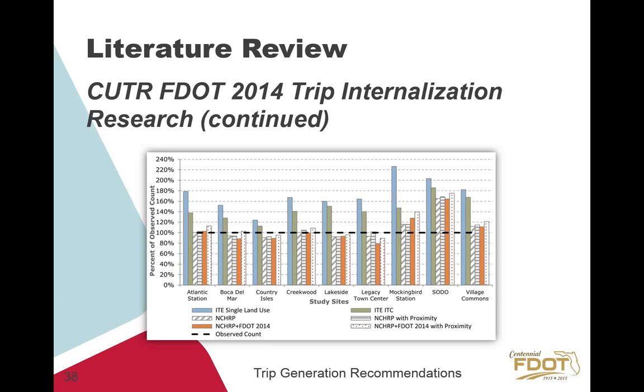The research determined that the most appropriate approach for estimating site internal capture would be to use the maximum unconstrained internal capture rates from ITE, NCHRP 684, and the Qatar research. This graphic shows a comparison of internal capture estimates for the sites studied in NCHRP 684 and Qatar research. The dashed line horizontally represents the observed trip data, while the bars represent estimated trips using each study method. Looking at the graph, it's apparent that the ITE single land use method, shown in blue, and the ITE 3 land use method, shown in green, both significantly overestimate internal capture for every site. The Qatar FDOT method, shown in orange, appears to consistently be more accurate than the other methods.